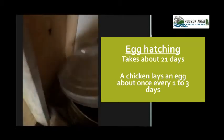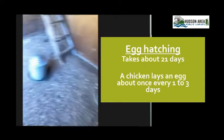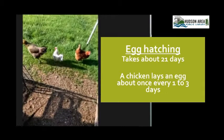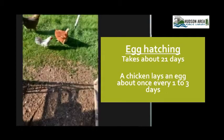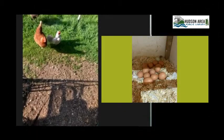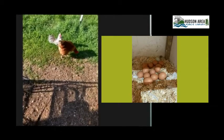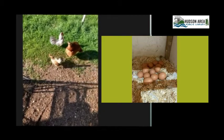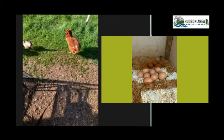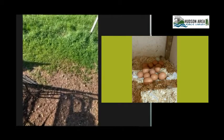So she's sitting on a little pile of eggs. And they're not all laid at once. Chickens lay one egg every 1 to 3 days, but she's sitting on a pile of about a dozen of them. Only one of the eggs is hers. So I don't know if any of those eggs are fertile, if they're all fertile or only some of them. So she's been, they communicate, these chickens.